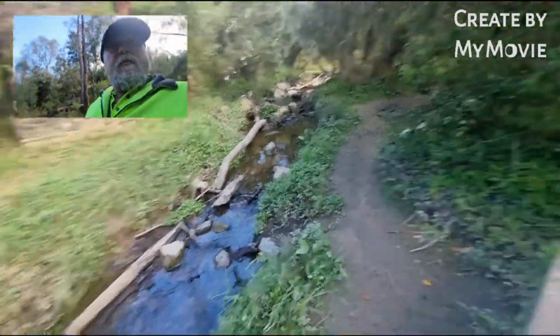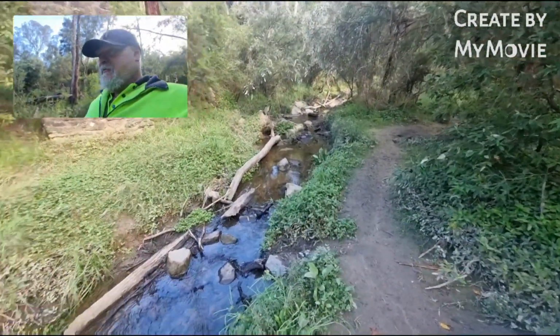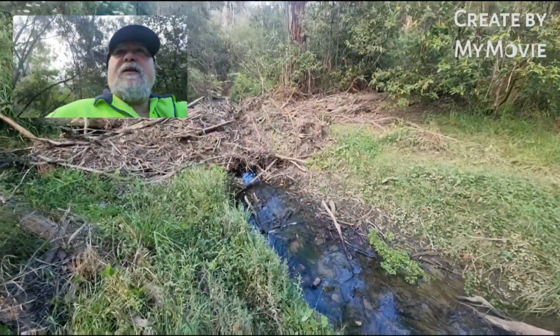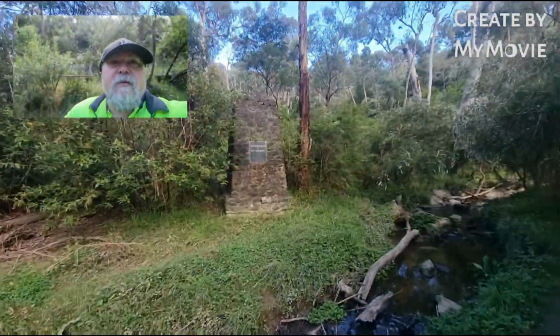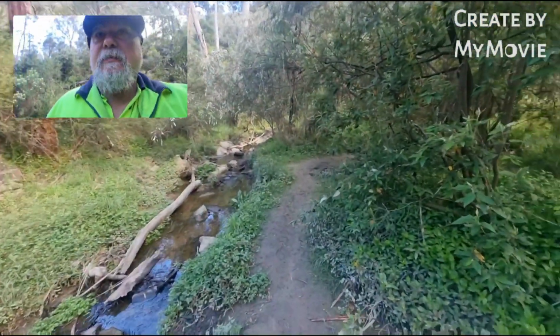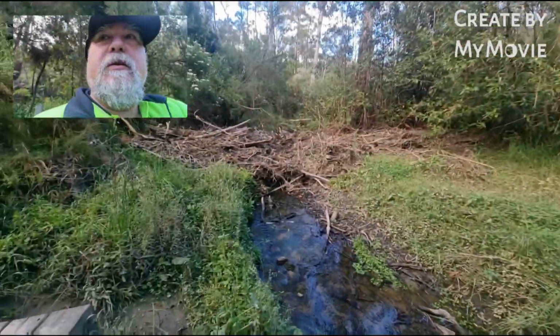I think I had the little river sluice set up there, and I think on the second day or third day I was down here. This is where the marker is. Go for a little bit of a stroll and have a look. Things have changed quite a lot.